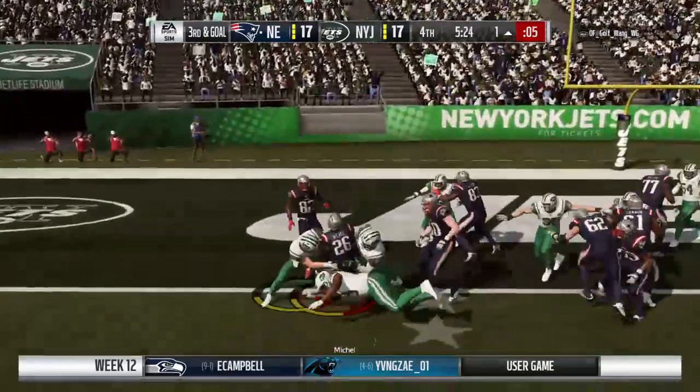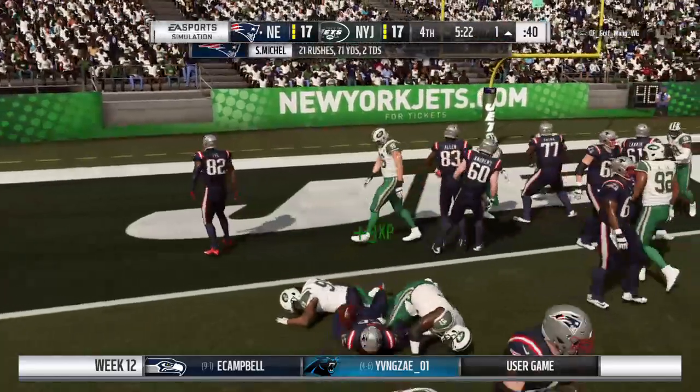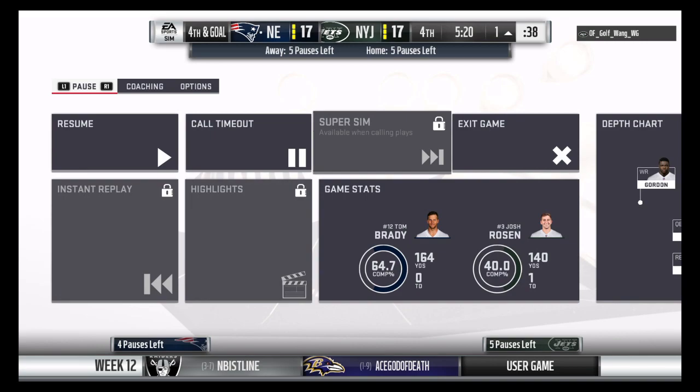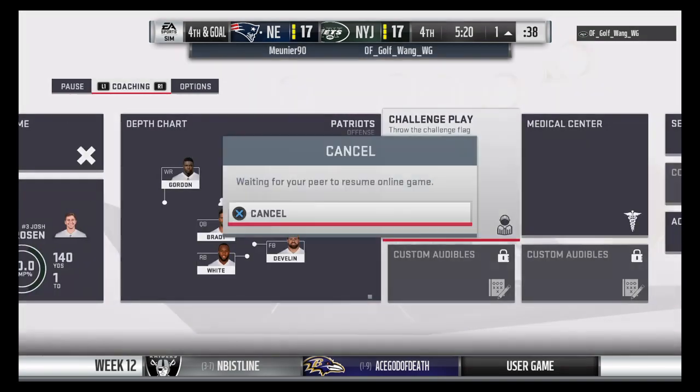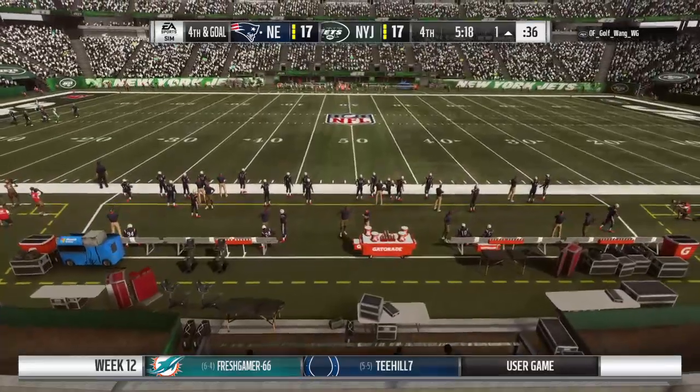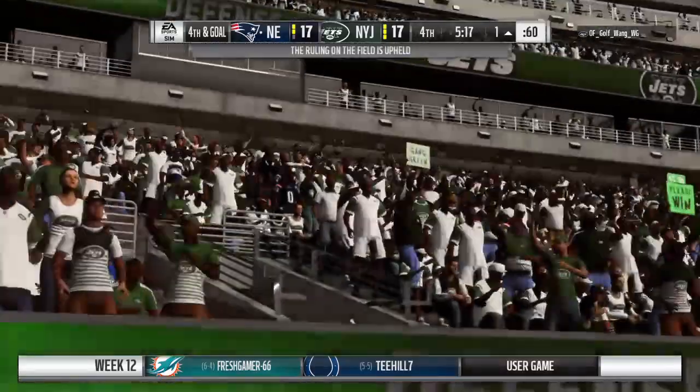They'll try to run it in. Michel. No gain on the play, and what to do now on 4th and goal. So a challenge is upon us.